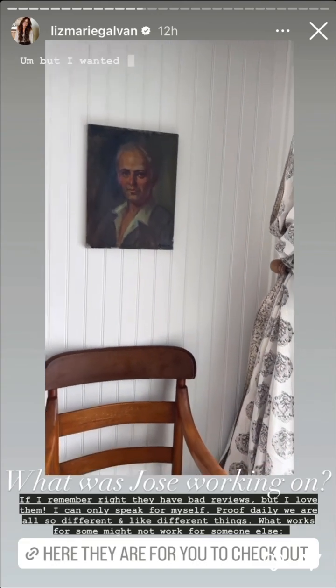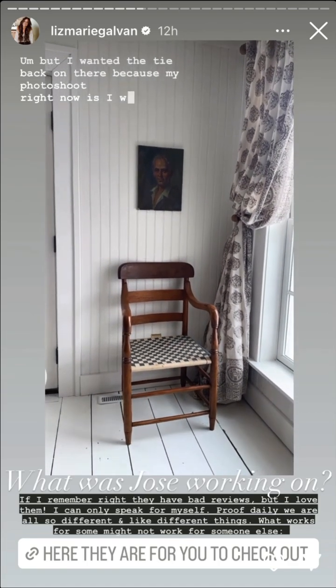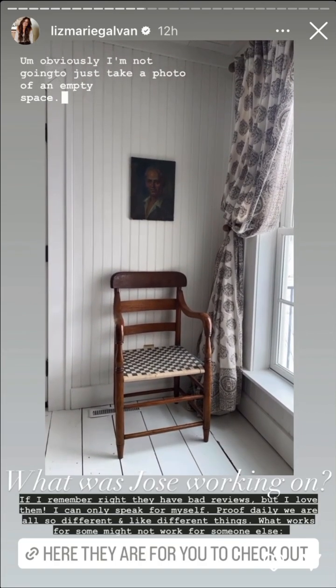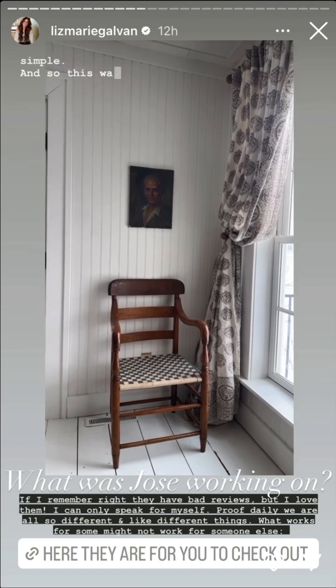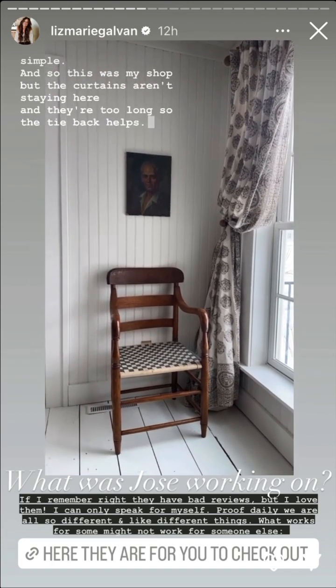But I wanted the tieback on there because my photo shoot right now is, I wanted an empty space shot. Obviously, I'm not going to just take a photo of an empty space. So my thought was to have a really clean space, very simple. And so this was my shot, but the curtains aren't staying here and they're too long, so the tieback helps.